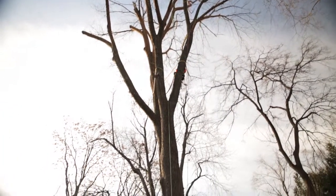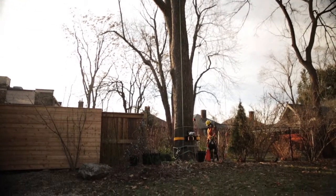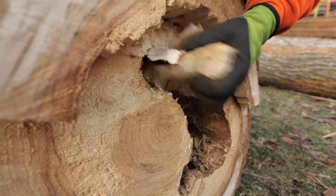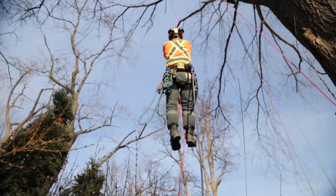In this particular case, when we were called in, the tree was already showing symptoms of decline. And with Dutch elm disease, once those symptoms are present, there's very little success that we can have through injecting a fungicide or any sanitation measures. So in this case, we have no choice but to remove the tree.